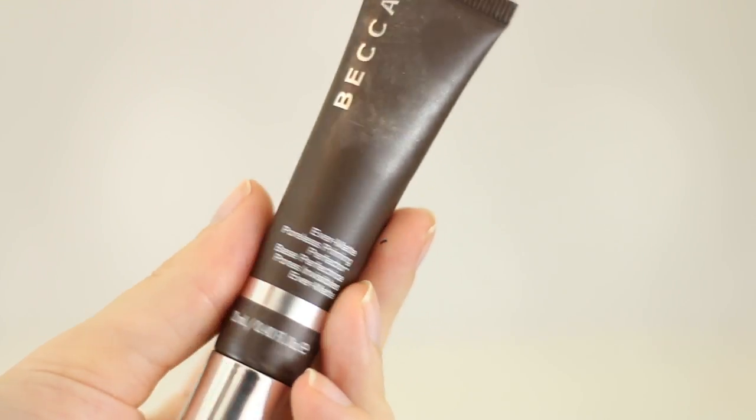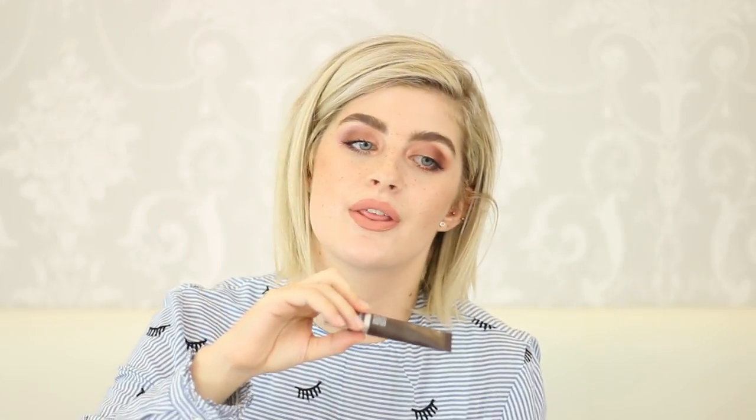When we're talking primers, I've recently found the Becca Evermatte Poreless Priming Perfector, and it's thebomb.com. It's definitely so amazing because it's one of those pore perfecting primers that doesn't feel like silicone. It just blends into skin, but it gives that mattifying effect without drying the skin out and without making it look really dull. So I really like to pair this up with a regular, like, luminizing primer.